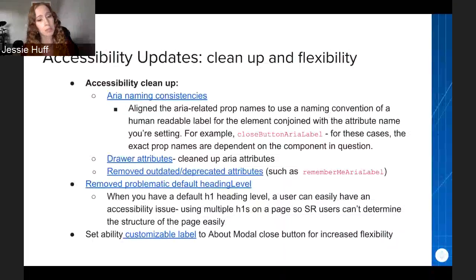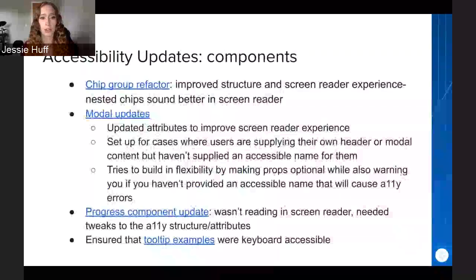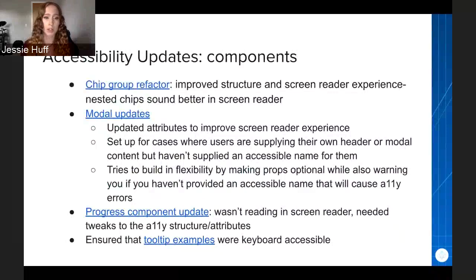We've also set the ability to customize labels even further. This is with our About Modal Close button, which increases your flexibility. We've also made significant updates to our components. For a couple examples, we have the chip group refactor. Here we've improved the structure and the screen reader experience. The nested chips sound significantly better this way in screen readers. And we've also done some modal updates. For this, we've updated attributes, which improve the screen reader experience.